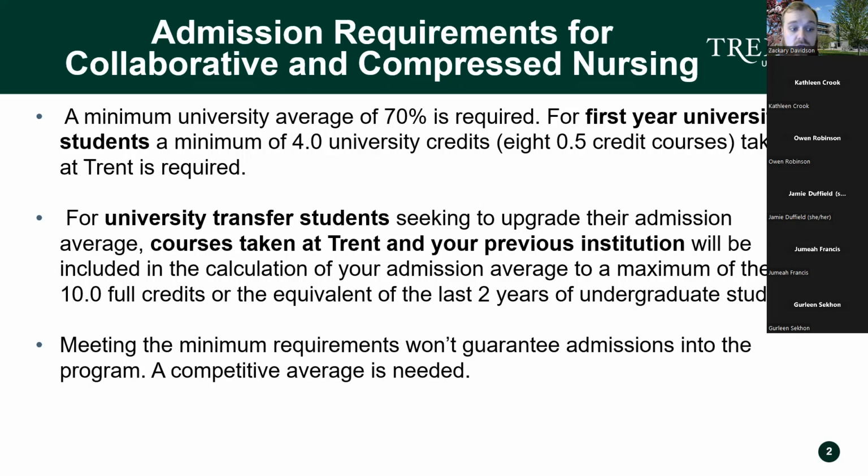Now, one thing that I do want to stress is this next point here. Meeting the minimum requirements won't guarantee admission into the program. So if you are meeting the prerequisite requirements and the minimum average, that won't guarantee a spot in the nursing program. Even for internal students, the application is quite competitive. So we do want to stress that a competitive average is going to be needed.